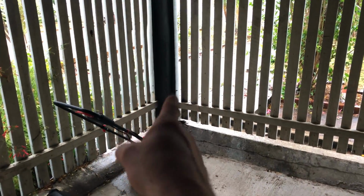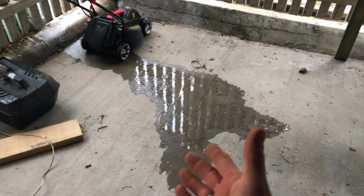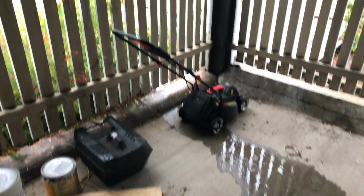So the gutter on that pipe, instead of just running it along this French drain outside there, I've got to get that away from the house, because you can see this is no good. I don't want the water coming in here.